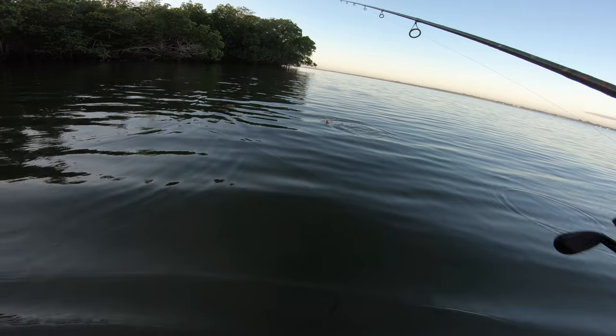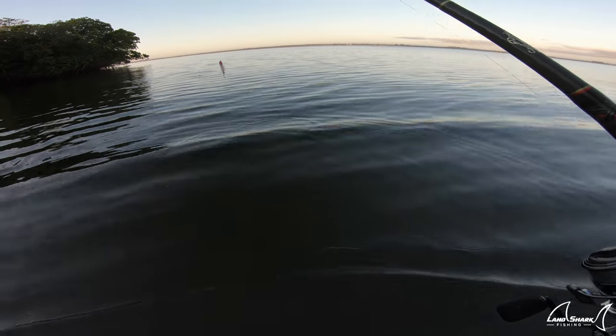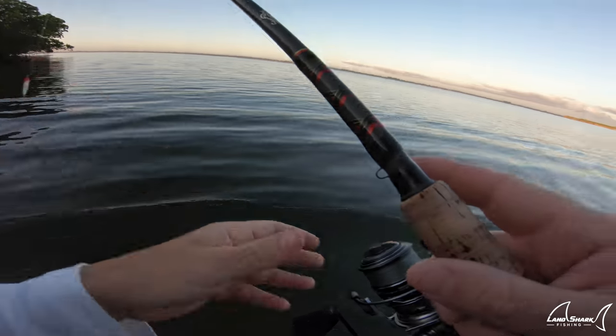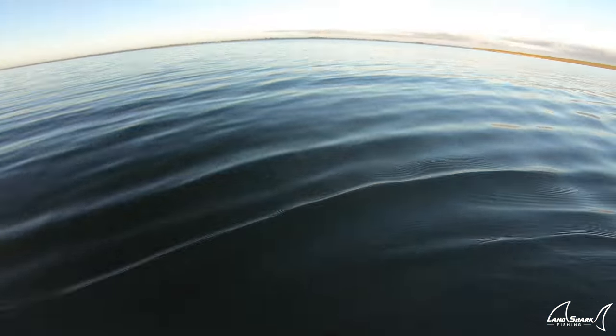So this point kind of curves around and then it just follows a little bit north, and that's kind of where we were yesterday. There was a little cove you have to cross, so we're just going to work our way towards there, because this area just seems to be lifeless.